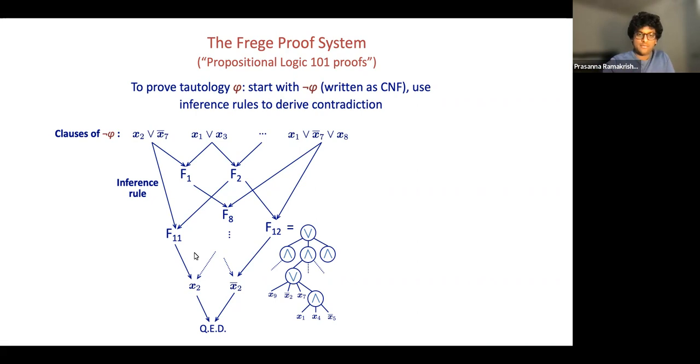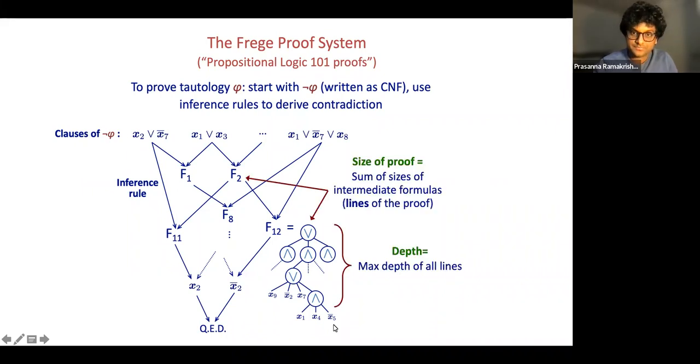So maybe we can, after several steps, show that if all of these clauses evaluate to true, then that means that X2 has to evaluate to true. But maybe in a different way, we show that if all of them have to be true, then not X2 has to be true. And because these are contradictory statements, that means that the CNF is unsatisfiable, which means that the original statement phi has to be a tautology. And within the Frege proof system, these intermediate steps of the proof are modeled by depth D circuits.